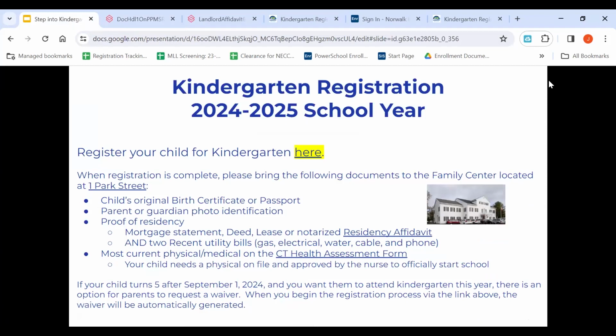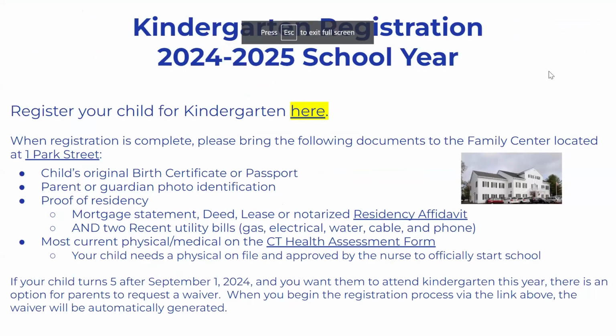Also, please keep in mind that if your child turns 5 after September 1st and you want them to attend kindergarten this year, there's an option for parents to request a waiver.